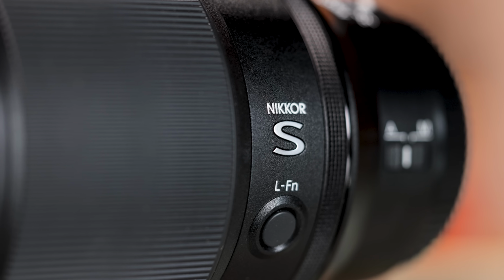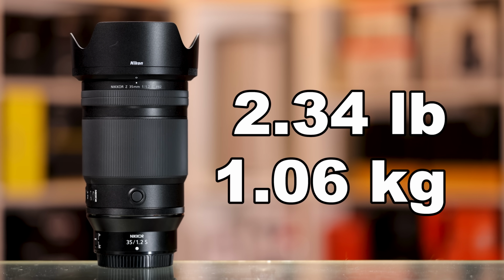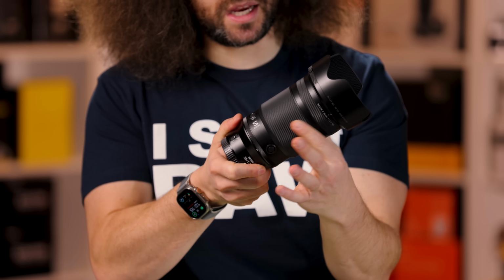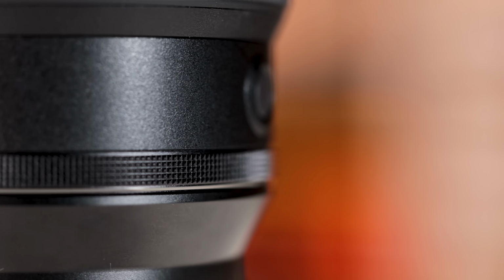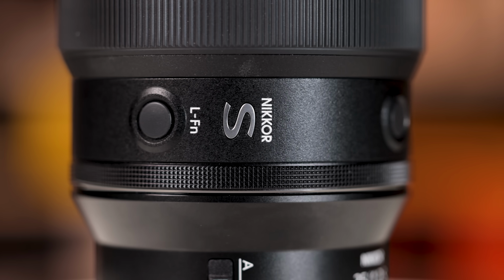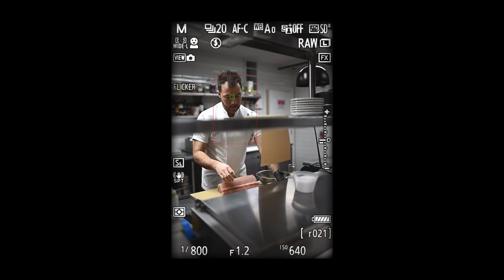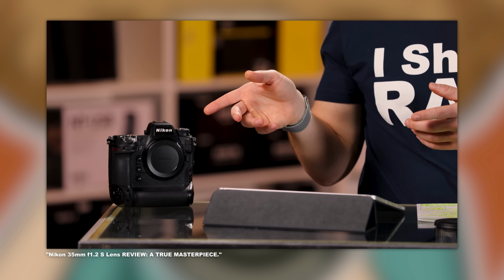Regardless, Nikon's 35 1.2 is a beautiful lens. It weighs in at 2.34 pounds or 1,060 grams. It's 5.9 inches long, has a focus ring that covers almost the entire lens, doesn't have an aperture ring, which I personally think it shouldn't have anyway, has a few custom buttons, a control ring, 11 rounded aperture blades, and dual STM focus motors. I took this lens out into the real world on the Nikon Z9, to photograph a chef friend, and I'm extremely pleased with the results.